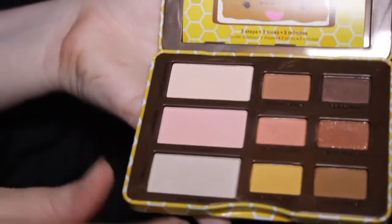It kind of, I have no idea what it reminds me of, but it's just like a pale white color. Like an off-white, like an eggshell. That's what it looks like. It looks like an eggshell white.